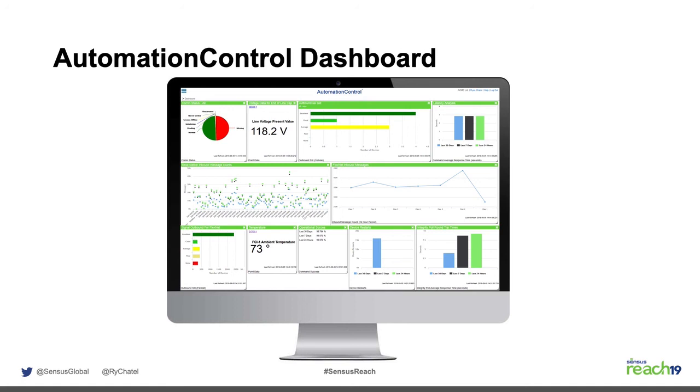So it's user customizable. We'll go through the whole thing in that session. So make sure you look out for that. It's called Driving Performance with the Dashboard.